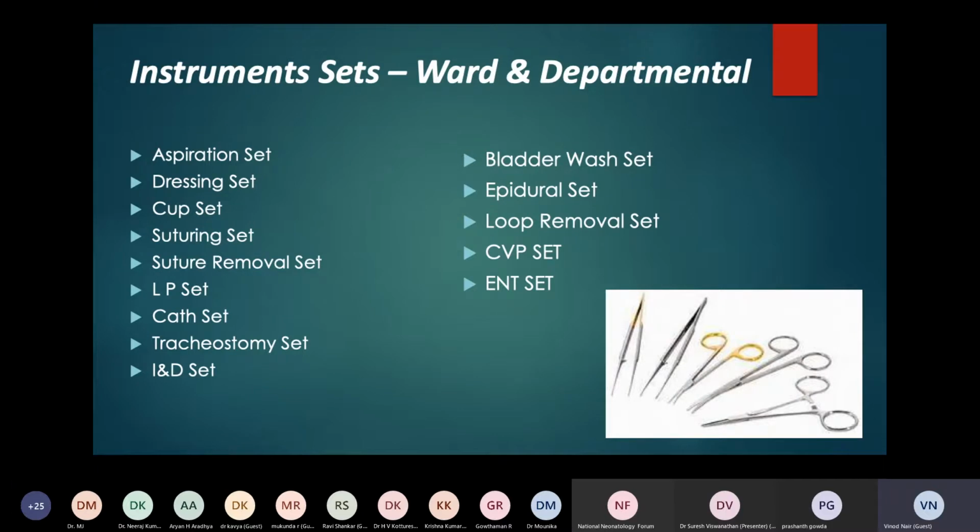These are the standard sets used in most of the hospitals. For the ward and departmental, that's OPD, we normally use the aspiration set, dressing set, cup sets. That depends on the size of the bed, the size of the OT, and the size of the OPD. They may be buying multiple sets of the same size.